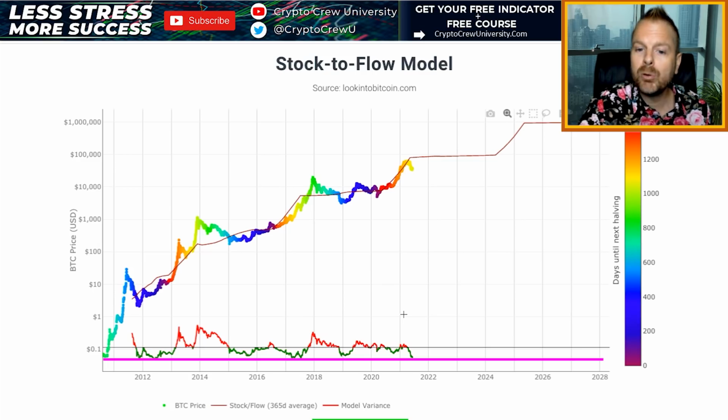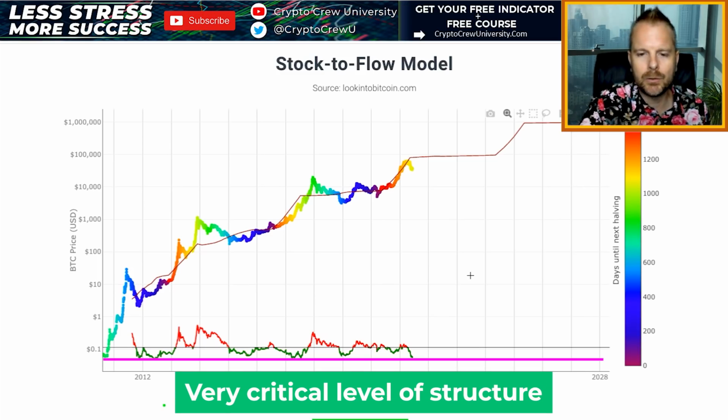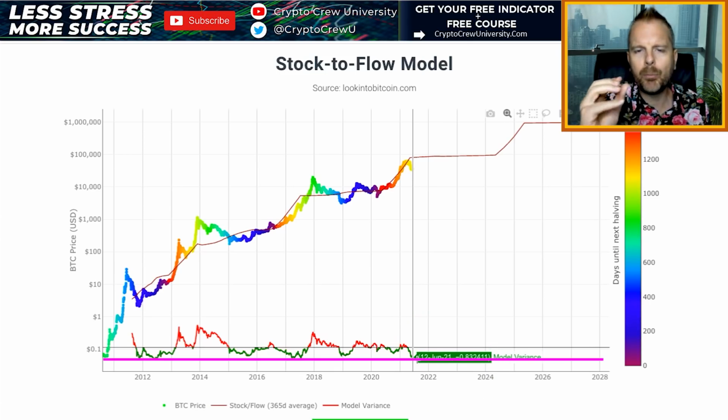So why is that important? Well, we're in green, okay? But we're not just at any particular level in green. We're at a very critical level of structure for the green level. And here's what I'll show you. If you dig your eyes down to the bottom of this chart here, you'll see that where we're at right now is at about 0.8.